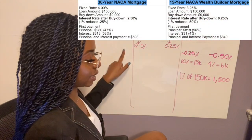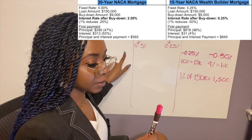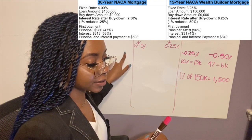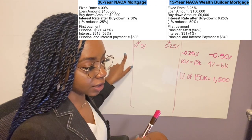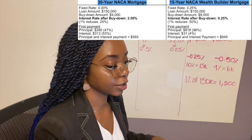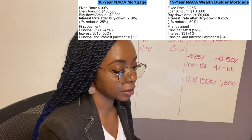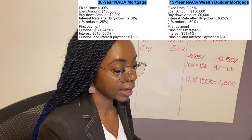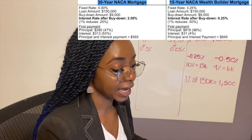For their first payment, they're stating that for the 30-year mortgage, the principal payment was $280 while the interest was $313 for a total of $593. That versus the 15-year mortgage in this example, the first payment would be $818 towards the principal and interest would be $31 for a total payment of $849.